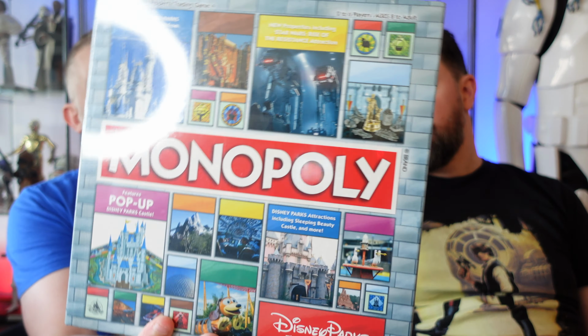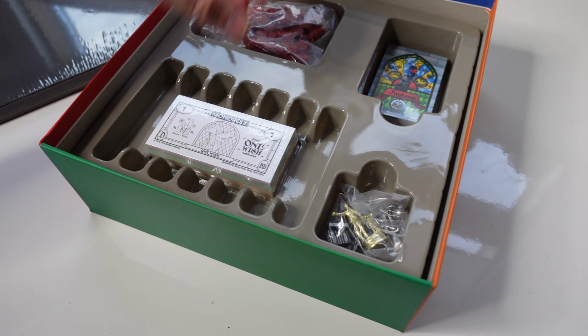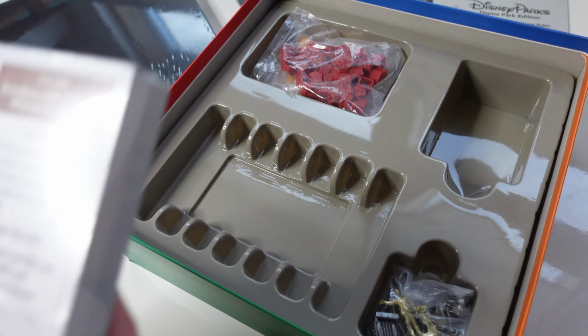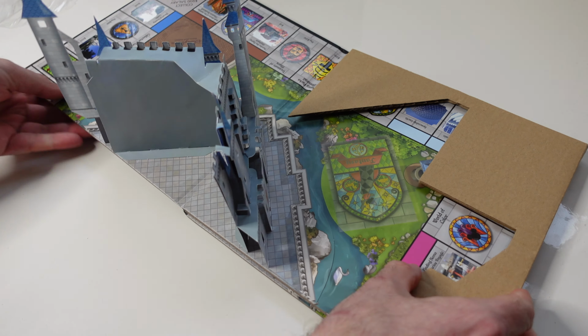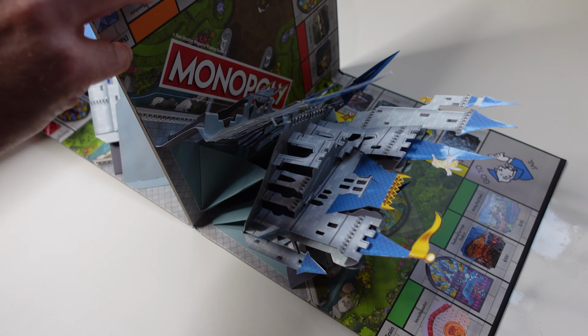So we've got about three versions of Star Wars Monopoly, I think including the 3D one. Stranger Things Monopoly. This one is the Disney Parks theme park edition of Monopoly. There's a couple of different versions of this out, but this one I found quite attractive because on the back you'll see it's got an actual sort of 3D aspect to it. So it's like a physical thing in front of you, maybe 4D. And you've actually got the castle in the middle of it. I think it's the Walt Disney World Cinderella Castle and moat. And then you have the Partners statue as a gold centerpiece. I don't know if that's a playing piece.